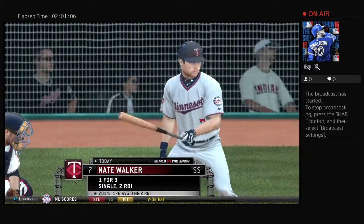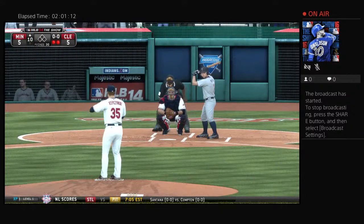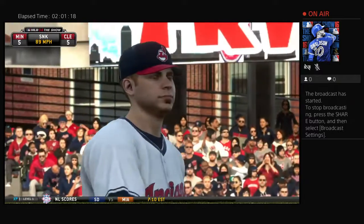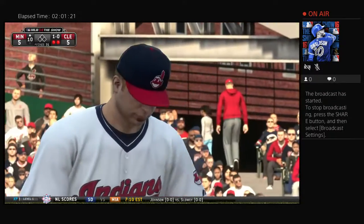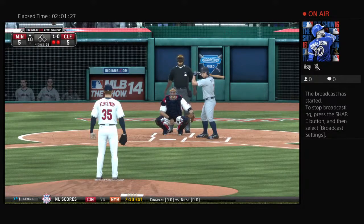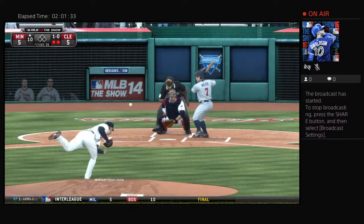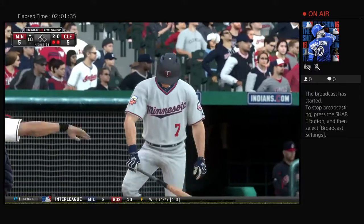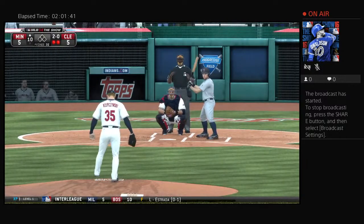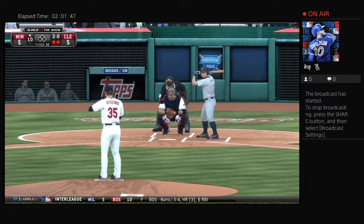Nate Walker will have another go. He struck out looking his last time. And this one's not close. It's in the dirt for ball one. Now it's 2-0. You can tell now, in his fourth inning of work out of the bullpen, he's looking a little gassed. Now the 2-0.